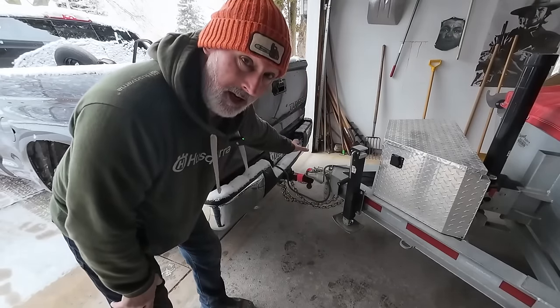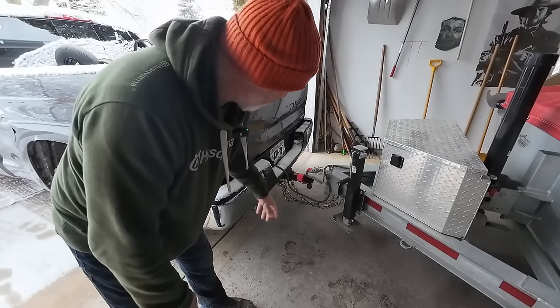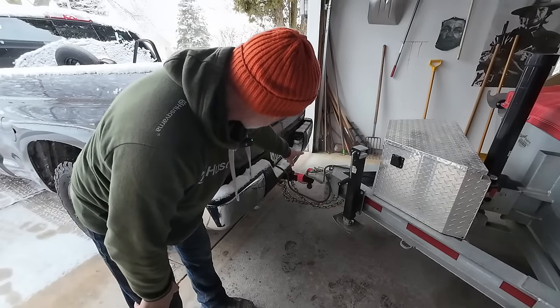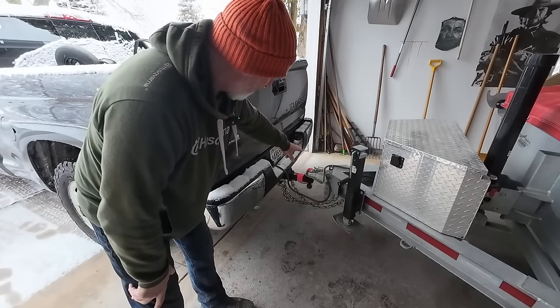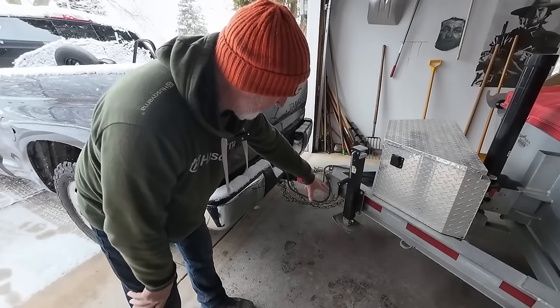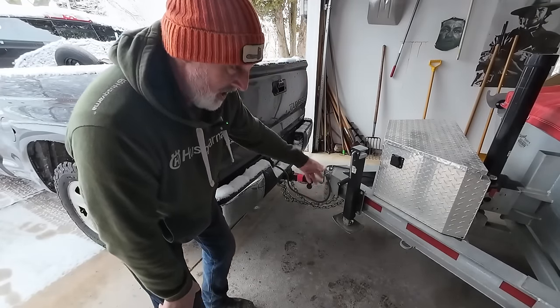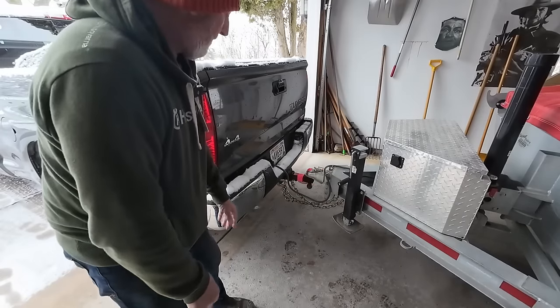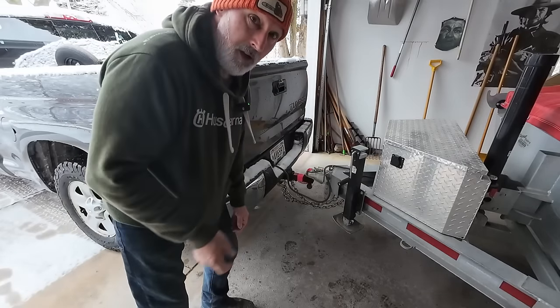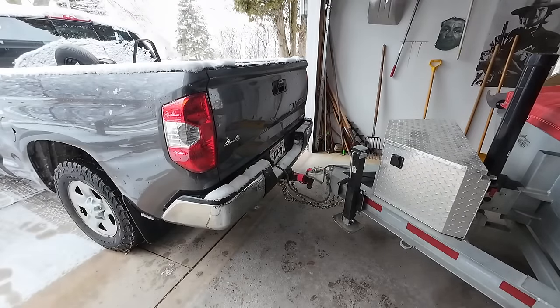So I always check my hookup before I go. I double check it. So make sure my plug is in, make sure my chains are on, make sure my breakaway is on, make sure my clasp collar is on and the pin is in, make sure the foot for the jack is up. I make sure my lights are working. I always check everything before I leave. So it looks like we're all good to go. So let's go do a dump, delivery, whatever you want to call it.